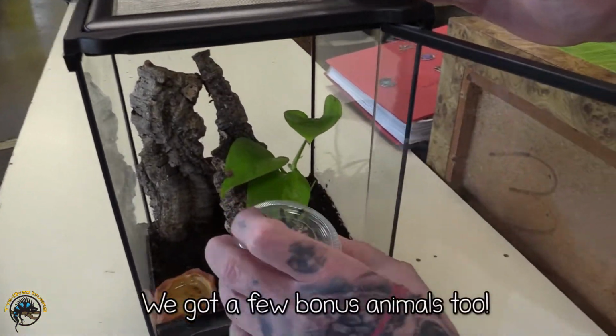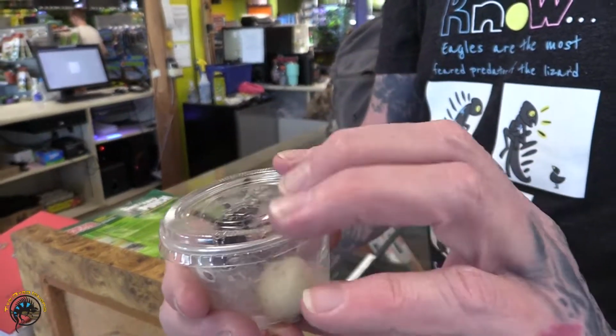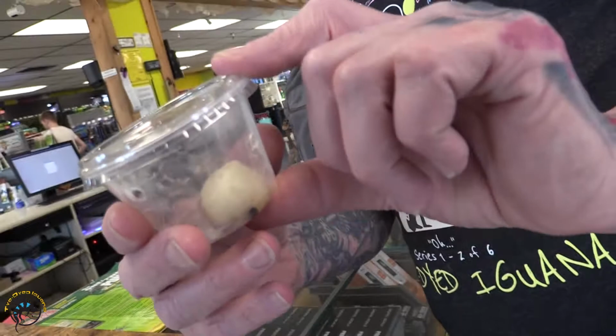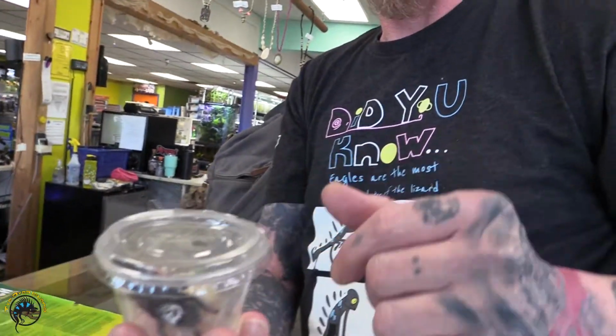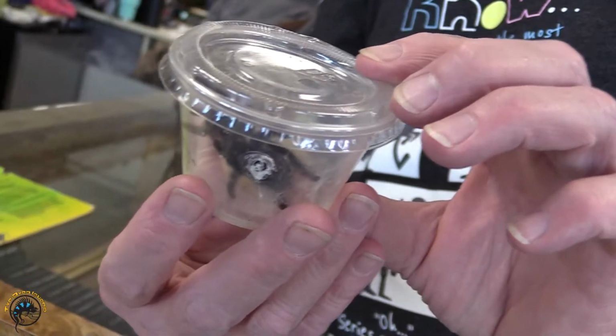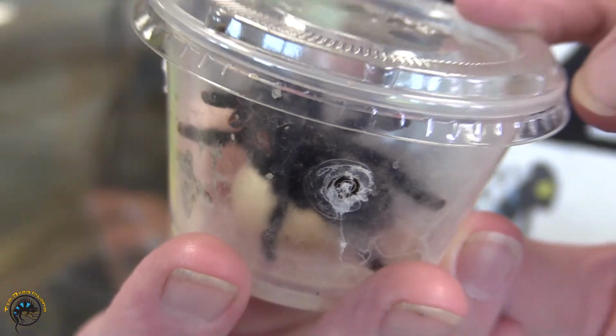Oh, we got a surprise. And with the fishies, we got pink toes. We got one out for sale right now. What is that ball in with him? That's like a piece of sponge or cotton. Oh, so they can drink off it. I was like, that almost looks like an egg sac. I'm like, that's not how big they get. Little one yet, but it'll get bigger.